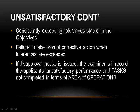If a disapproval notice is issued, the examiner will record the applicant's unsatisfactory performance and tasks not completed in terms of area of operations. Spend a little bit of time when you first start using the book to read these things in the beginning, because I think it just helps a little bit with getting in the proper mindset of how the check ride's going to go.